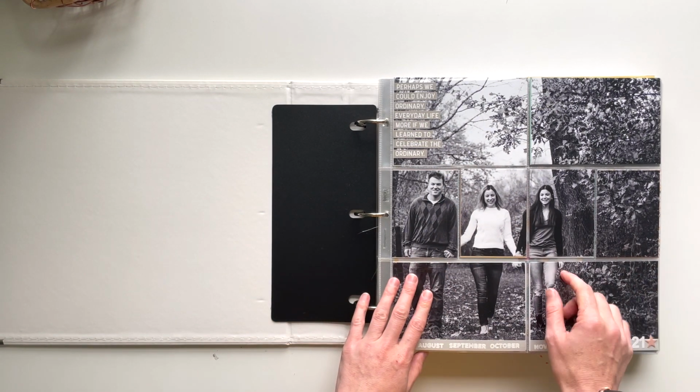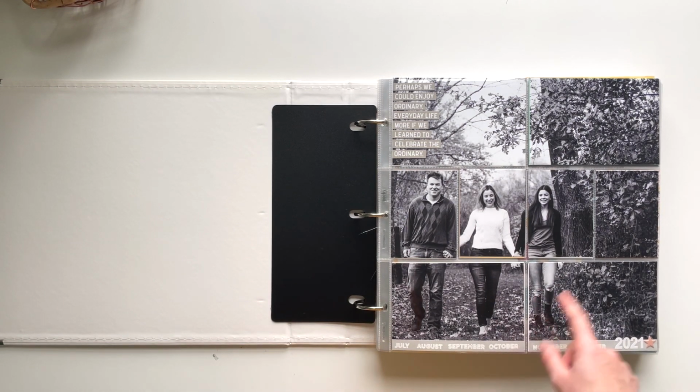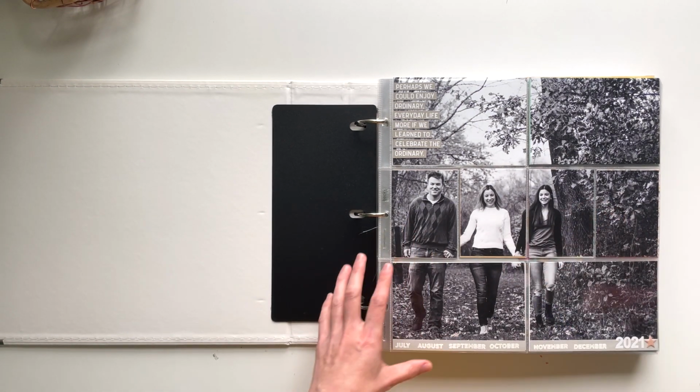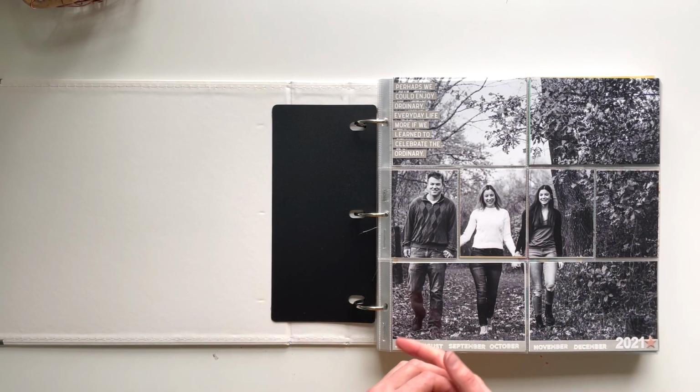This was a professional photo. We had professional photos done in October of this year, and I used them for my cover page here, and for my cover page for the 2022 album.